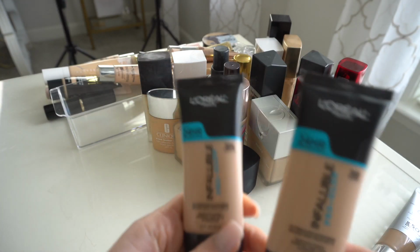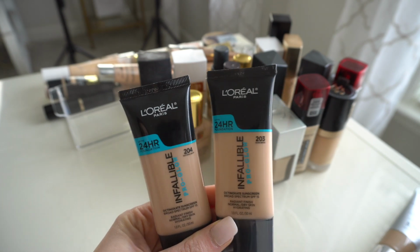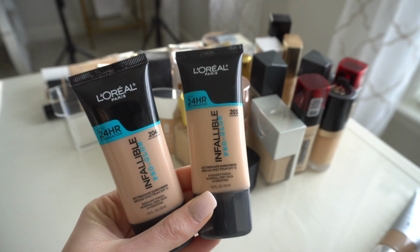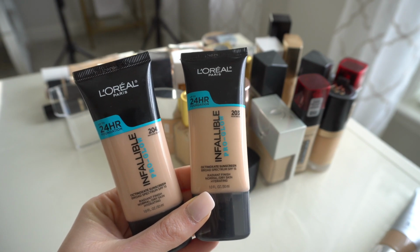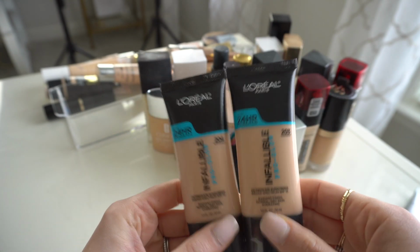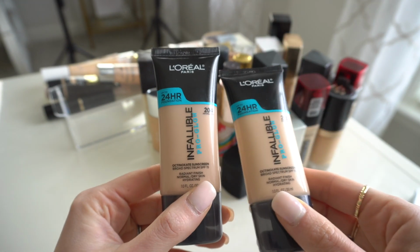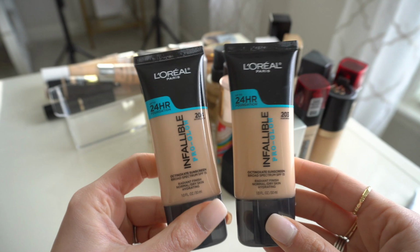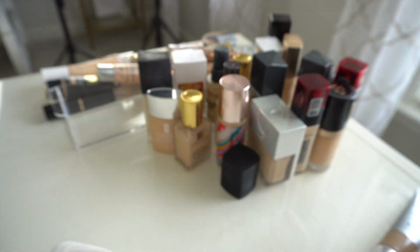Moving on to L'Oreal Pro Glow. I actually really like this foundation. I have two shades. Again, do you guys see a theme? I tend to buy two of everything. I really need to get rid of that habit, but I typically will do that just because I love to mix things. So I have 203 and 204. 203 is more of a warm tone. 204 is a little more neutral. I do really like these, so I will be keeping these.